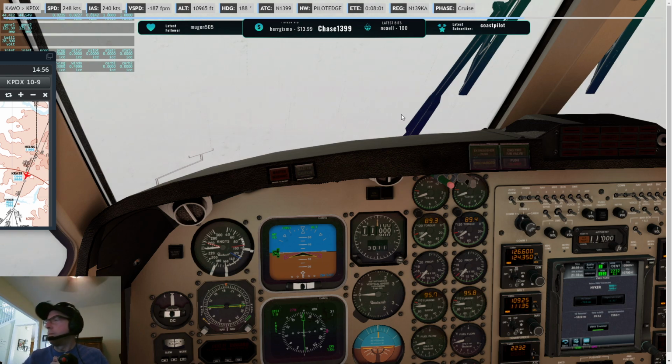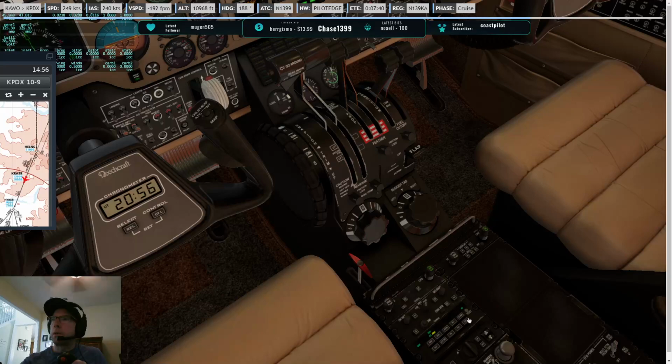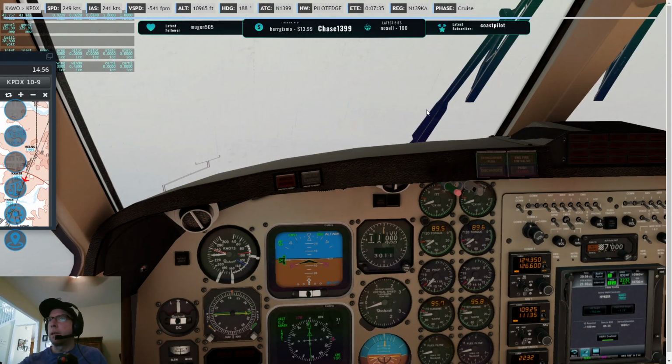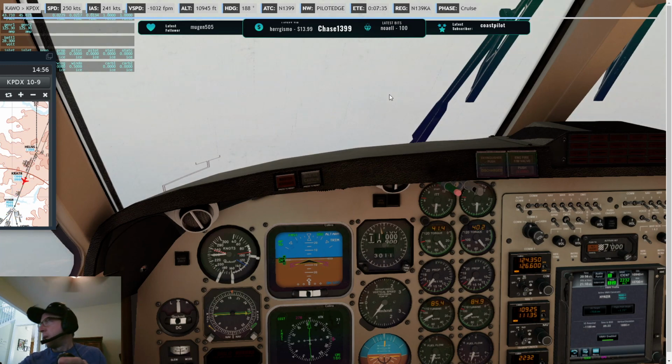Number 1399, contact Portland approach 124.35. Portland approach 124.35, 1399. Alright, let's pop over to Portland, and we're going to continue this down to 7,000. And we'll start our descent, and we'll drop it down to Hiker at 7,000. Take out some of this. And we'll assume we're still with Mike. Southwest 844, roger.